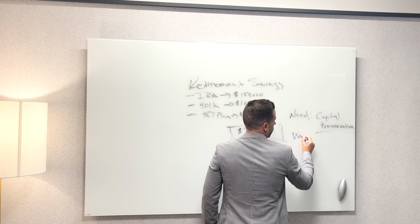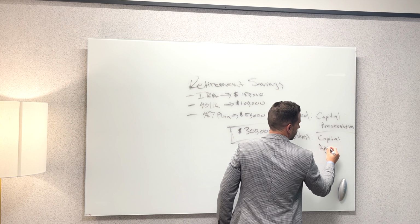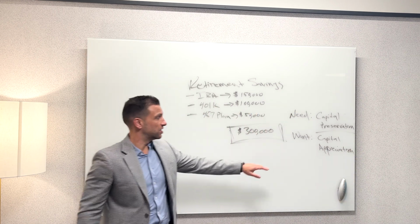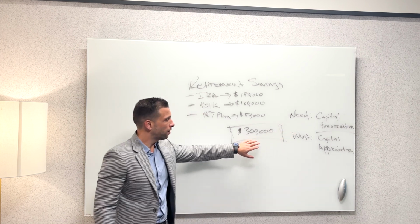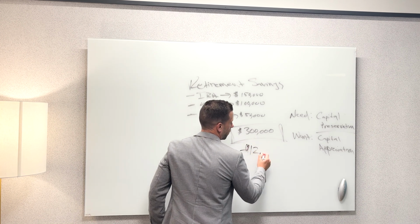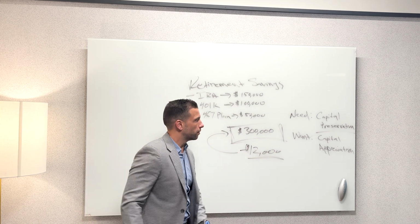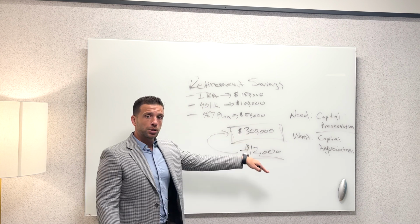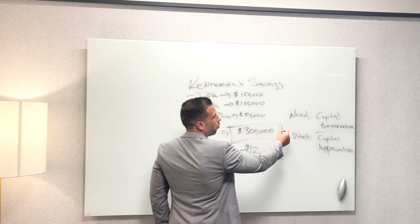Now, what do we want? What we would really like to have is capital appreciation. That is what we desire to have. Capital appreciation meaning that not only are we generating enough off of our retirement savings to cover the $12,000 annual shortfall, right? We've got negative $12,000 needing to come from here. Not only enough to cover the $12,000, but also to get a little growth on that money so that it's not depleting, it's not just preserved and maintaining itself, but that it's growing a little bit over time.